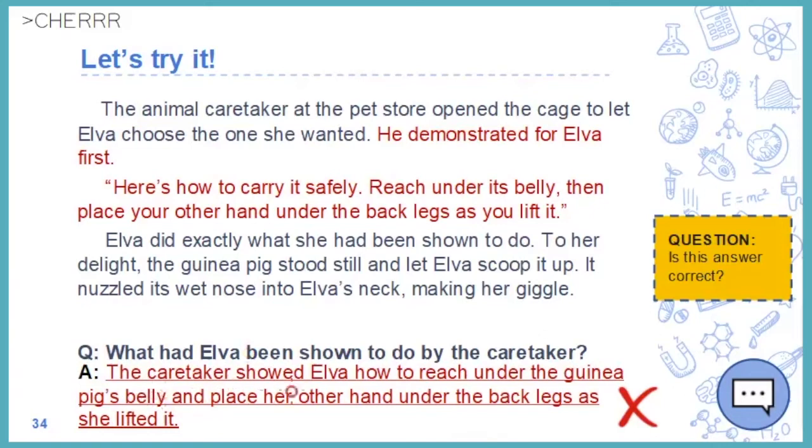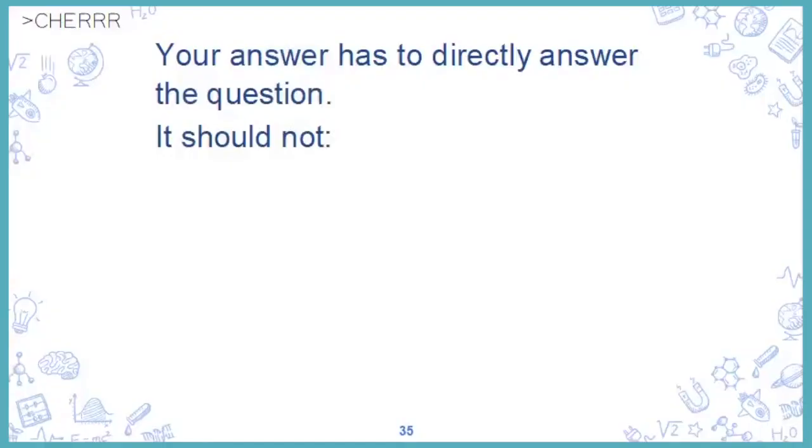Okay, right. So, this answer, however, is not correct. So, look at it. The caretaker showed Elva how to reach under the guinea pig's belly and place her hand under the back legs as she lifted it. Right? Although this is a lot of what was in the previous answer, this time it is not correct because it is not answering the question directly. Okay, so remember that, guys.